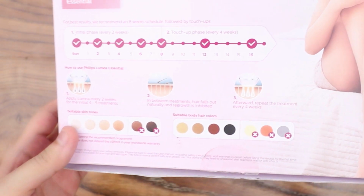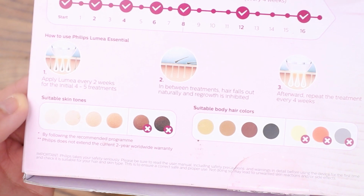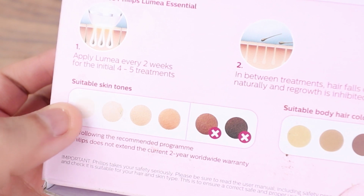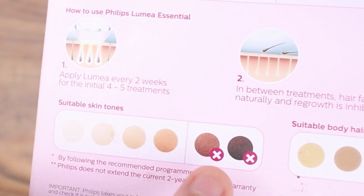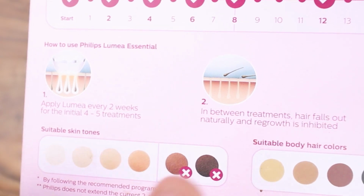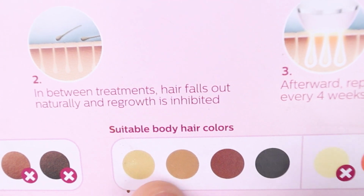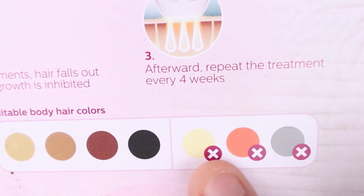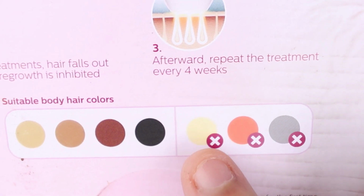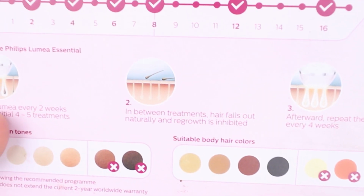There's the back side, and on the back side they have scales of skin tones and hair colors mentioned. These are the skin tones that this IPL is suitable for, and these are the skin tones that this IPL treatment is not suitable for. These are the hair colors for which this IPL treatment works, and these are the 3 hair colors for which this IPL treatment won't work. I think very pale blonde, red hair color and grey. So this is the back side.